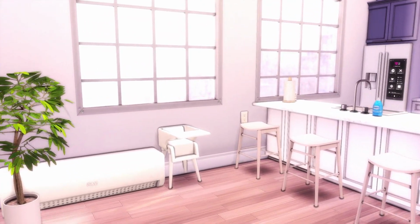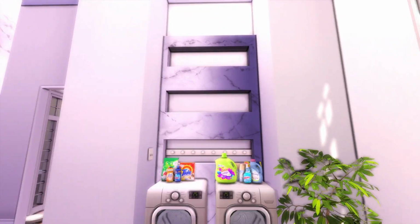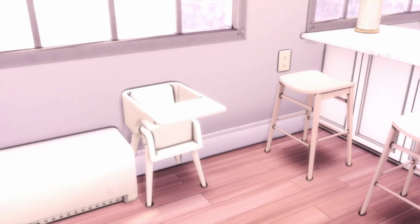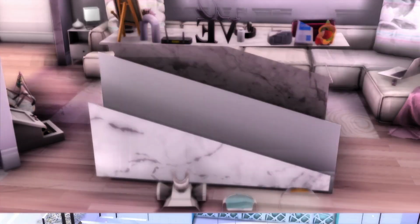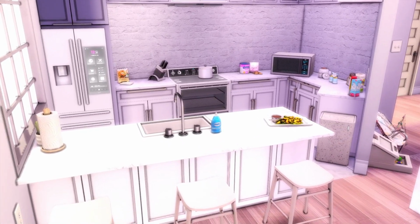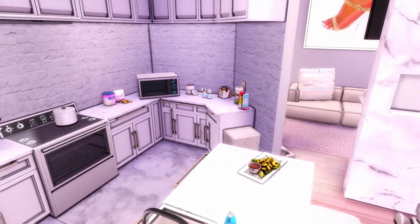So once you come through here, this is actually the laundry slash kitchen area. Over here is her laundry units, and that's her AC unit right there. I didn't know where to put it, but I put it right there, and I kind of like it there. Then we have a little high chair. And coming this way, this is where the feeders are for her cat. For her cat, we got the vacuum cleaner. And then this is her kitchen. We have nothing. But this is her kitchen, guys.